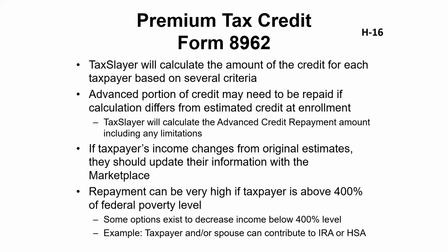So we're looking at a little bit of a softening here. If you're above the 400% level of federal poverty, and again, that'll be automatically calculated within TaxSlayer, the payment could be relatively high. Now, it's going to be softened a bit again for 2021 and 2022 due to some changes we've seen recently, but it still can be a fairly onerous repayment. Like I mentioned, if you're getting a $500 a month credit, that's $6,000. Now, not all of it may have to be repaid, but it could be a significant amount. If we can get the individual below the 400% level, it can be capped, so you don't have an excessive amount.